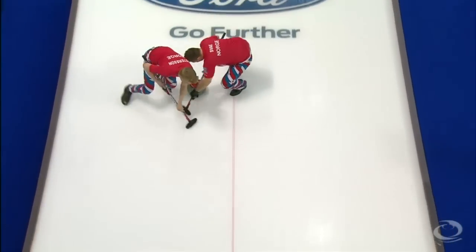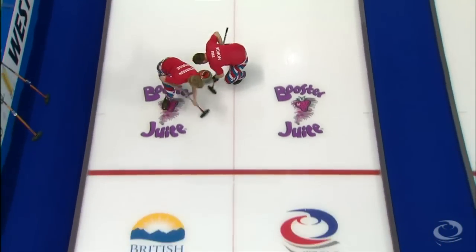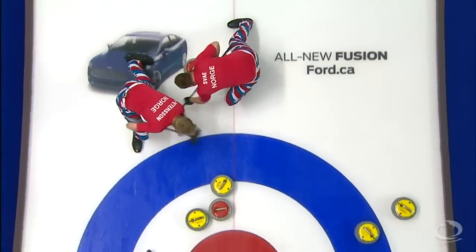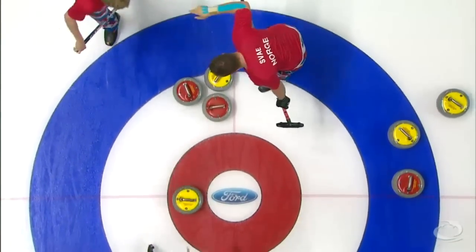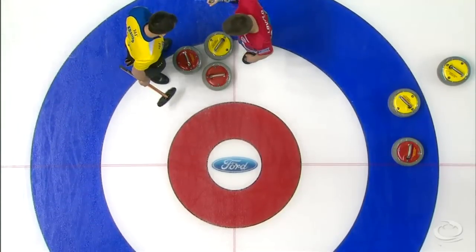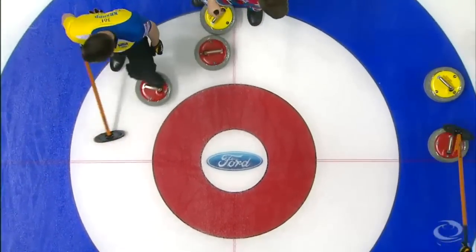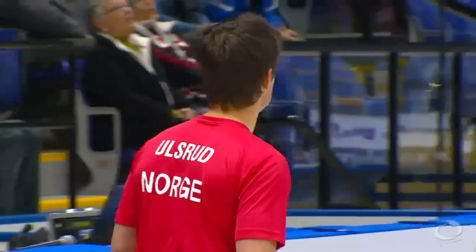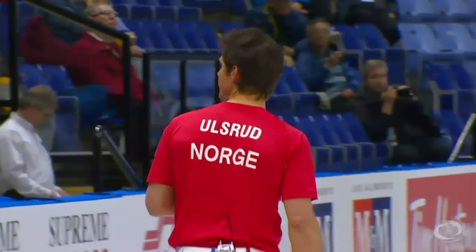Well, SWE, Pedersen. Got to get by that top yellow. Can they sneak it by? Right to the nose on the beak to get their two. Just fantastic shot, as it is Ulsrud and Norway who will have a lead heading to the fifth end break.